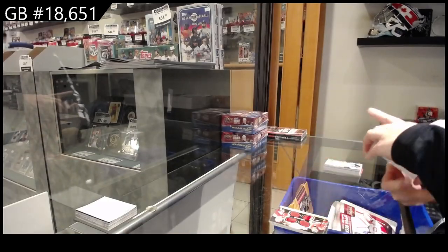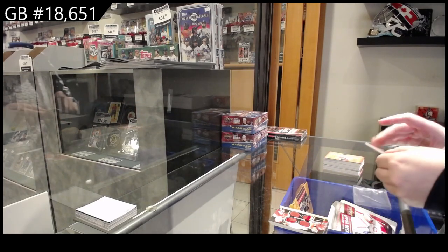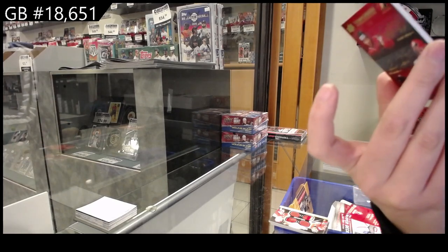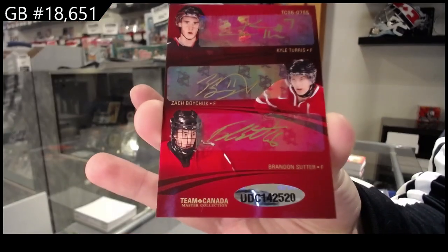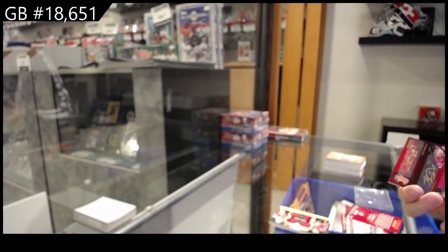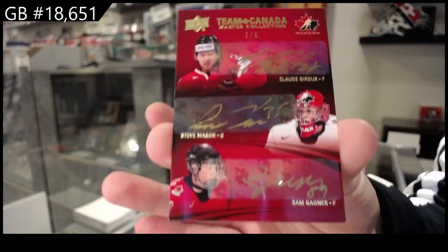We have numbered two of six. It is a six-way auto of Kyle Turris, Zach Boychuk, and Brandon Sutter. Claude Giroux, Steve Mason, and Sam Gagner.